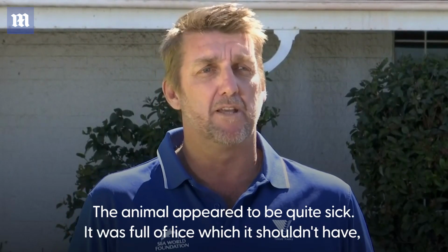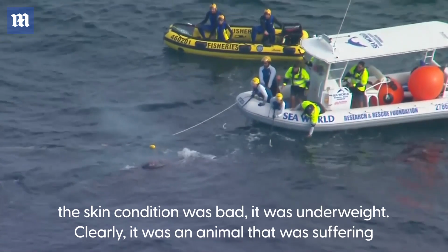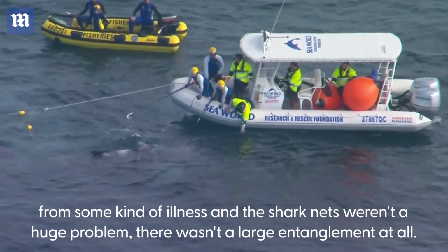The animal appeared to be quite sick. It was full of lice, which it shouldn't have. The skin condition was bad. It was underweight. Clearly it was an animal that was suffering from some kind of illness.